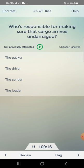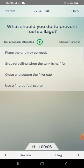Who's responsible for making sure that cargo arrives undamaged? The driver. What should you do to prevent fuel spillage? Place the drip tray correctly. First one, place the drip tray correctly.